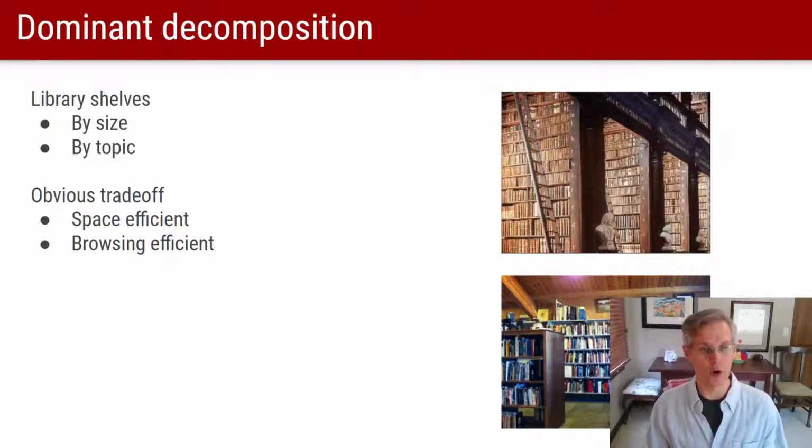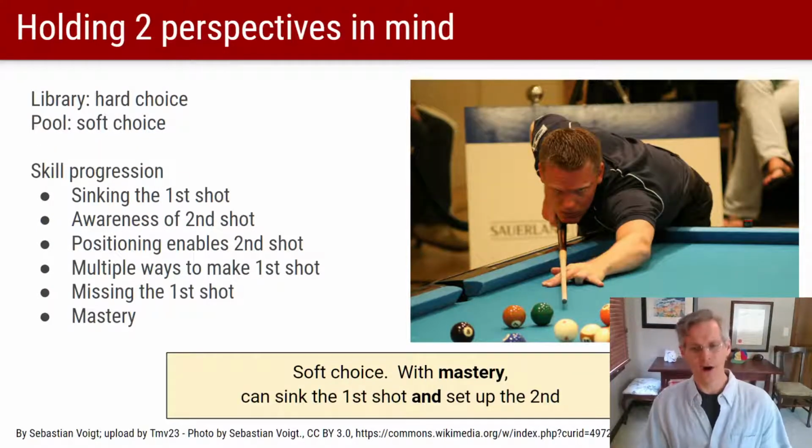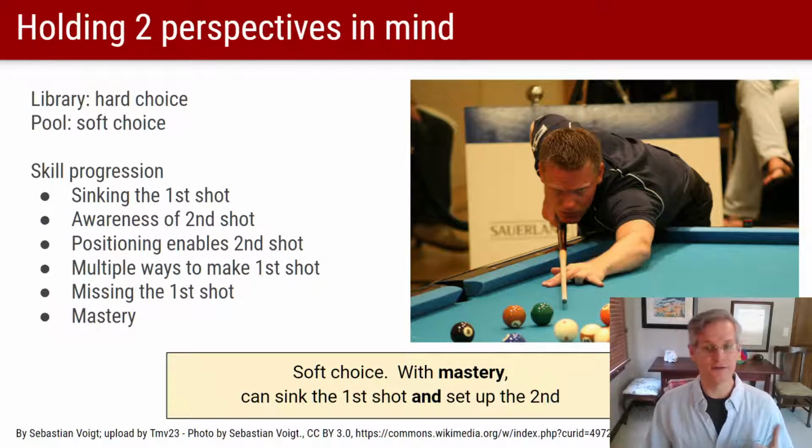So for example, if you go up to a section that's on history, you'll find all the history books in one place. But the problem with that is the history books are not all the same size. So you're forced into a choice here, and you get one of two qualities out of it. You could either get the space efficient quality, or you could get the easy browsing quality. So that was a hard choice, but in other times you have decompositions of the problem that don't force you into a hard choice. You get sort of a soft choice.